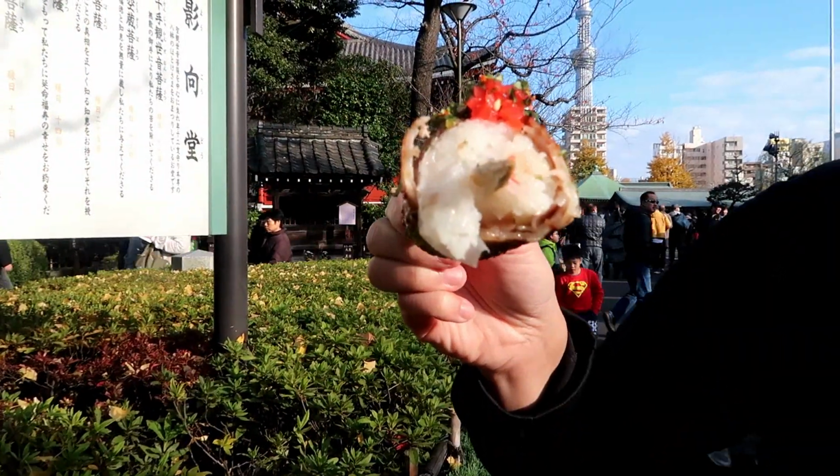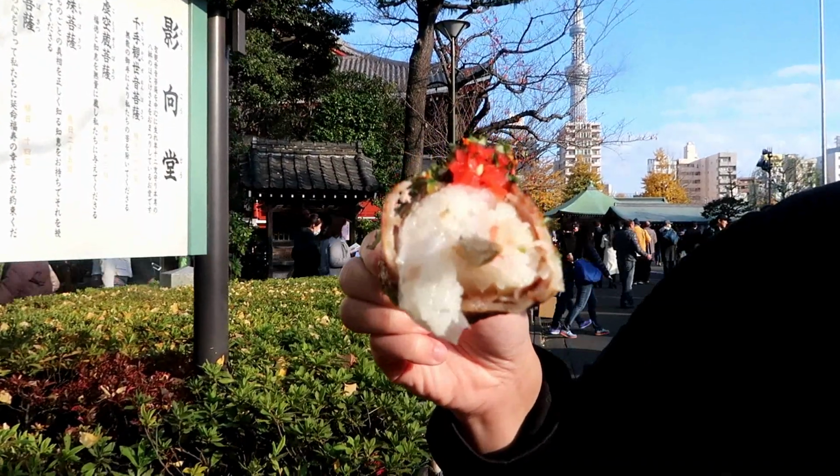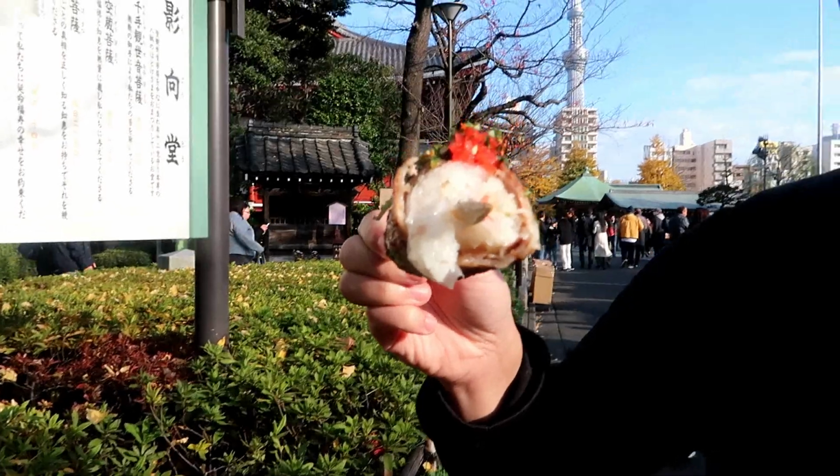So it's definitely coated in pork belly. And then I didn't expect there to be tons of rice on the inside. But with all the toppings and everything, it's actually really good. But I don't think it's actually worth the 600 yen. I think you can go elsewhere and eat something better. But for the most part, at least it tastes good.